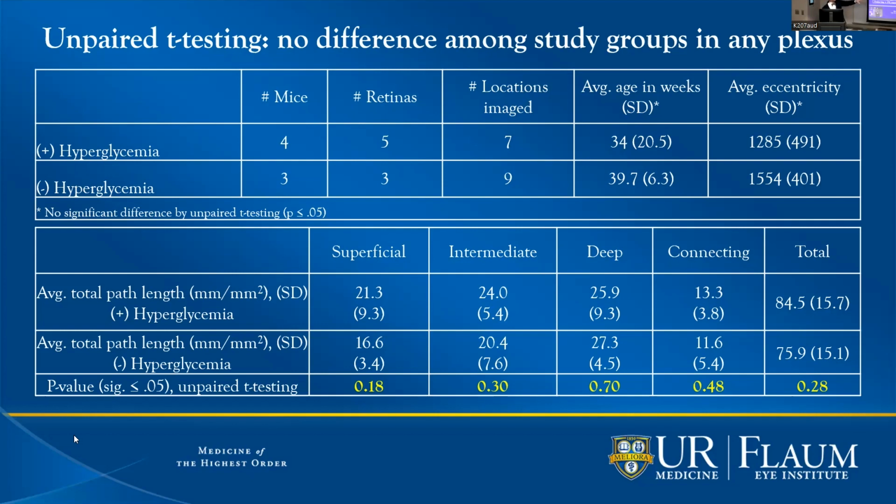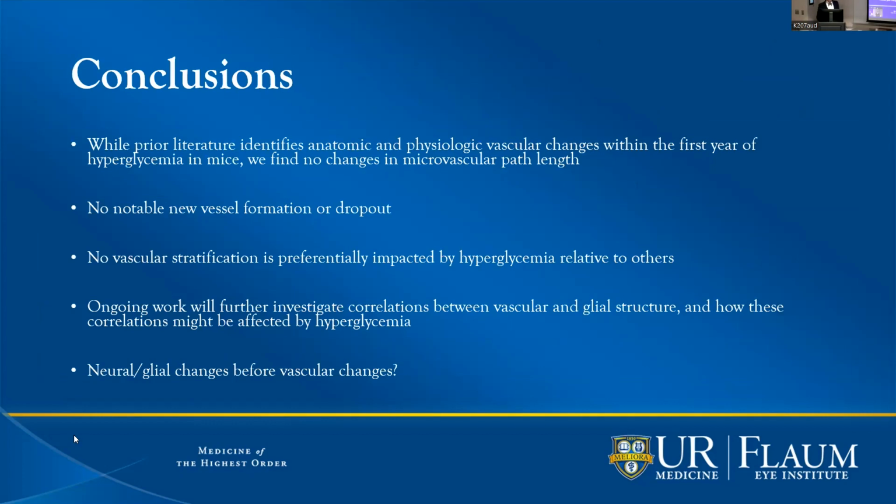In none of the plexuses that we have here is there a significant difference between hyperglycemic and euglycemic mice, and indeed among connecting or the total vascular density, there's no significant difference between groups either. So while prior literature identifies these changes, which I discussed in the first slide, within the first year of hyperglycemia in mice, we did not find that this applied to path length specifically. No new vessel formation or dropout.